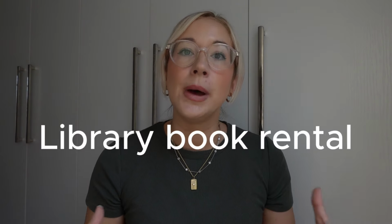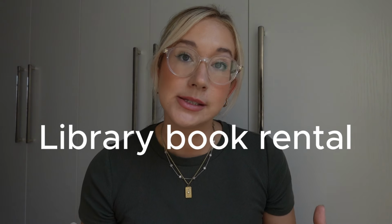Speaking of the library, there are universities that offer long-term library book rental. What that means is you can go into the library at your university and find out whether these very expensive textbooks can be rented for the year. You basically check the book out for the whole year, or sometimes the whole semester, and that book is now in your account.